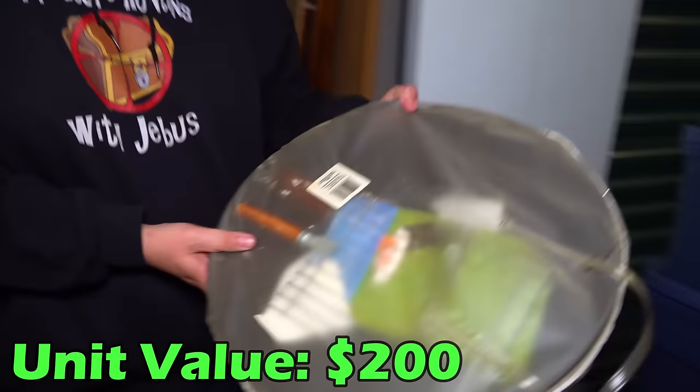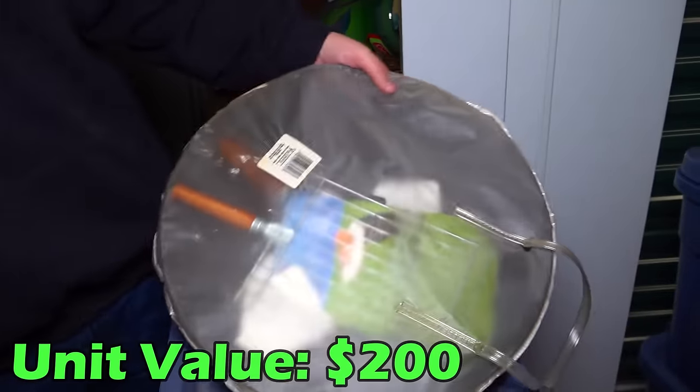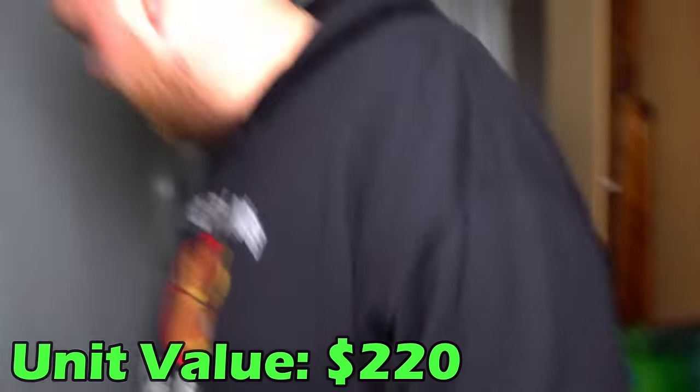This is like a whole outdoor cooking set. I can see the little skewers and everything. Probably for people to go camping. So that's pretty cool. Let's put it right here. I want to slowly make my way to these totes. Actually, I'm lying. Let's just go to the cardboard boxes first.